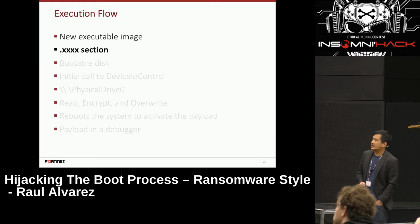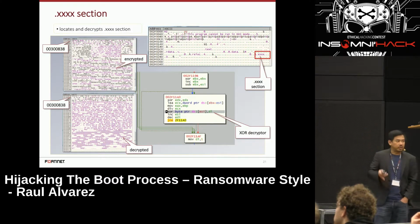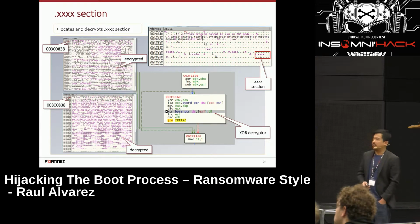Petya has this section, which is very important. It contains the ransom note and the rest of the code. The only decryption routine is this one, XOR decryption. It is not very complicated. The complication comes when it runs on the BIOS.